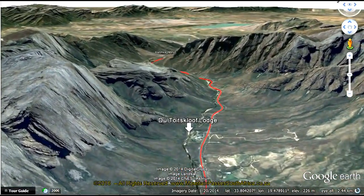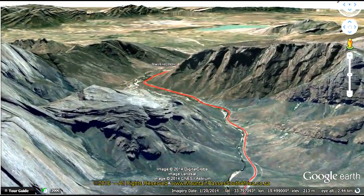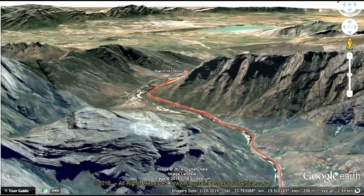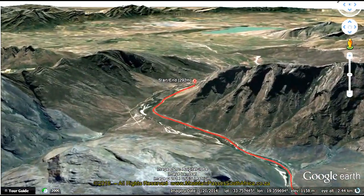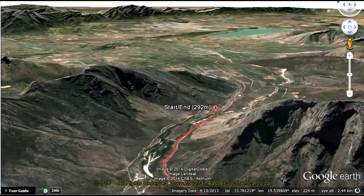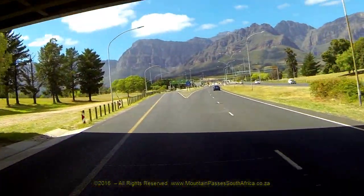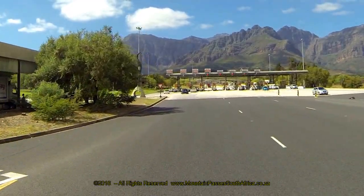From its starting point at the toll plaza in Paarl through to its termination at the Rawsonville junction on the N1, this 23.8-kilometer-long pass is considered one of the longer passes in South Africa, including a mountain pass and a poort all in one.